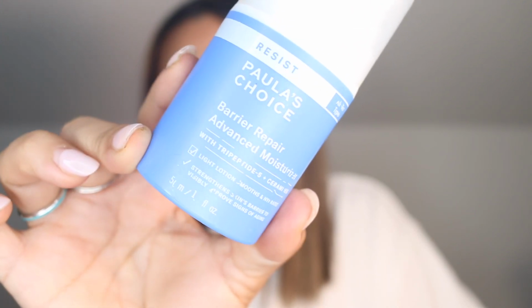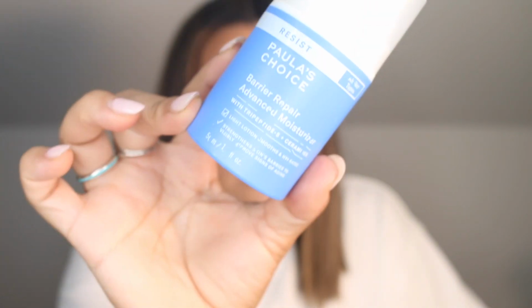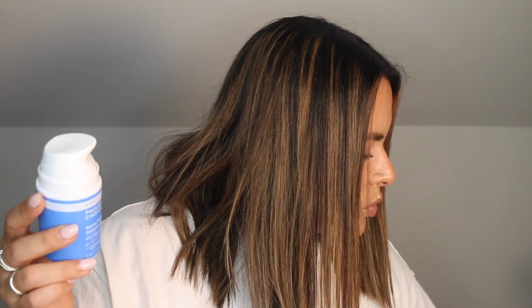The final product I have to discuss with you, at least more in an in-depth manner, is the Paula's Choice Barrier Repair Advanced Moisturizer with tetrapeptide 5 and ceramides. All of the text here is just kind of falling apart. This retails for $39 and you do get 1 fluid ounce. I will say that I like a moisturizer in a unit like this, in a pump like this, because I don't have to dip my fingers into anything. So there's a like there.